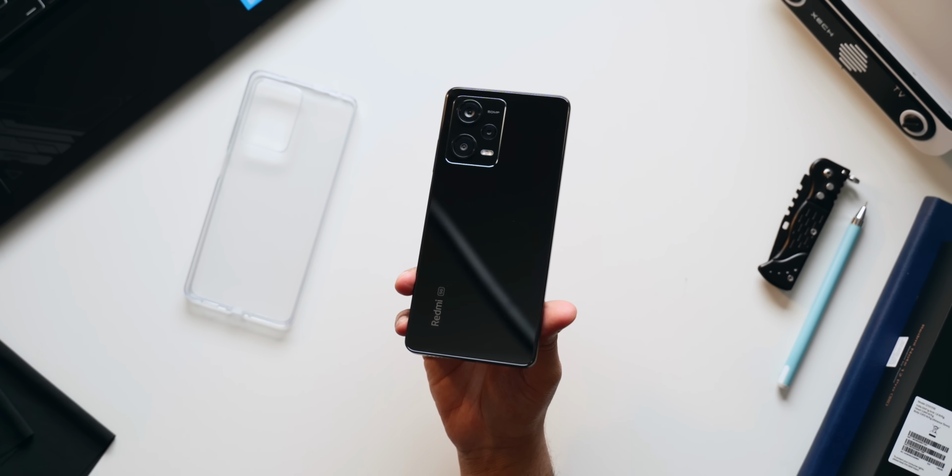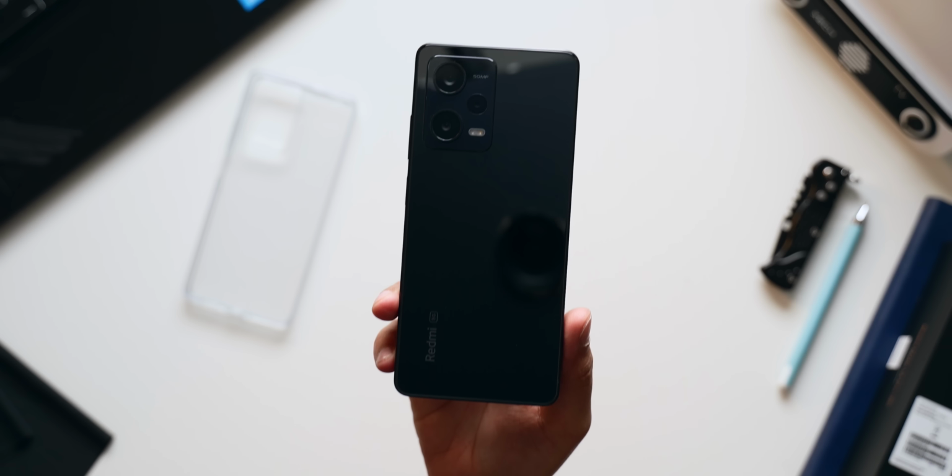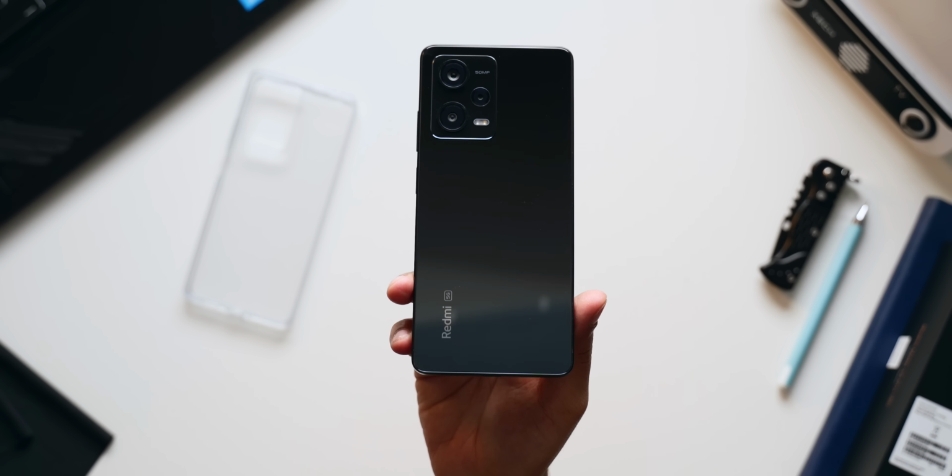Alright, so here we go. This is the Redmi Note 12 Pro 5G in black color. I'm going to use it for a couple of days and then I'll get back to you guys.